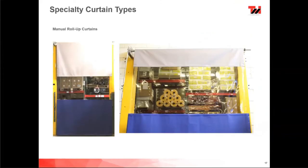Manual roll-up curtains. This is an example of one. Basically what you have is at the top, the hardware system, we have 2 standoff brackets, and then we offer a hand crank. When you need to get it completely out of the way, just crank it up.